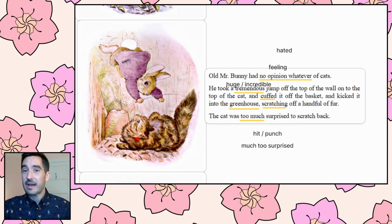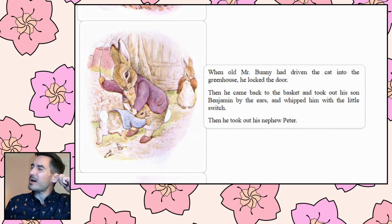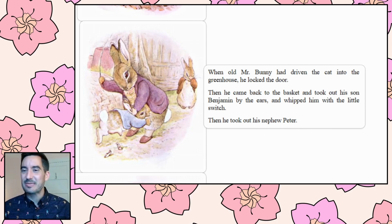Okay. And then what happens when he lifts the basket and finds his son? Oh God. So when old Mr. Bunny had driven the cat into the greenhouse, he locked the door. Then he came back to the basket and took out his son Benjamin by the ears. Ooh, ow! And whipped him with the little switch. Whoosh. He then took out his nephew Peter. Oh my God. When I read this part of the story, I was like, oh my gosh, poor Benjamin. But 100 years ago, parents were not very nice to their kids sometimes.